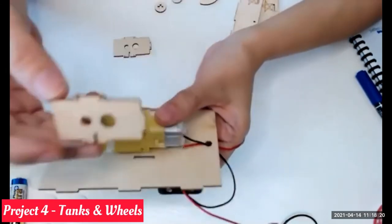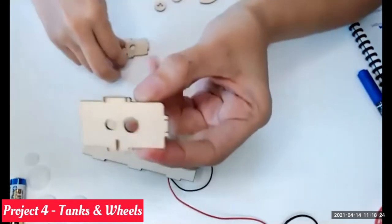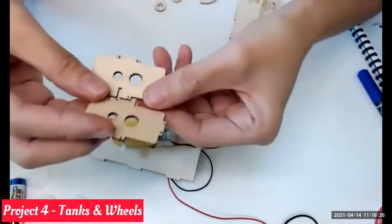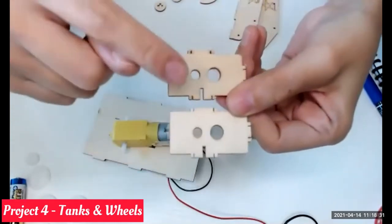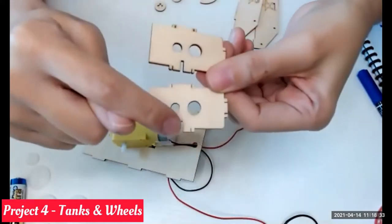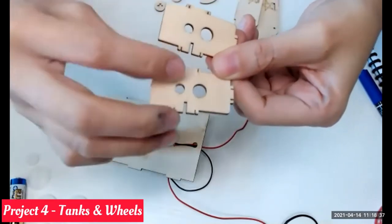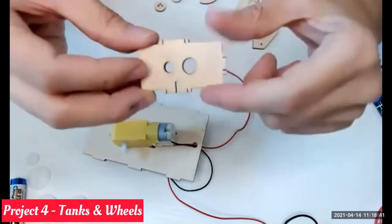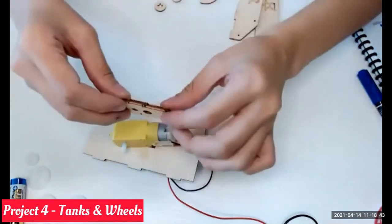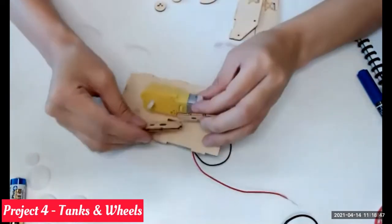Okay, that's good. And take a look at this piece here. There are two of these pieces here. They're exactly the same. Except if you take notice on this, you can see this has a little slit on here. This doesn't have on the opposite side. We want both to be together this way. And this facing down, we're going to put it through this way.